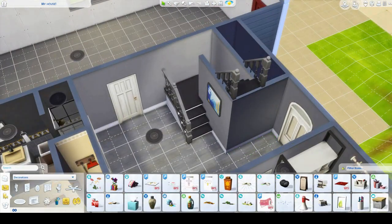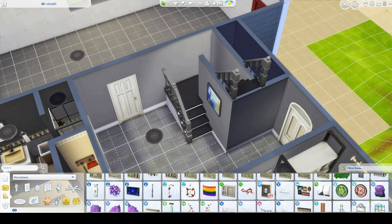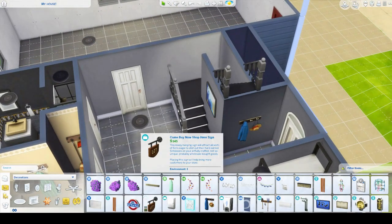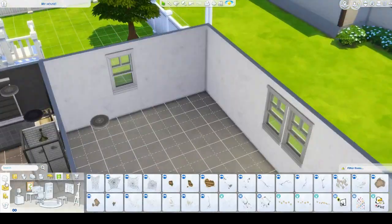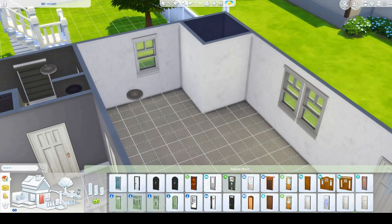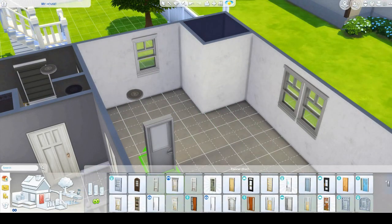I didn't really do too much with it. There is supposed to be a storage room down there, but there wasn't enough space in the hallway that I built, so it's just a small little storage room with some shelves in it. Nothing interesting. And then the garage, for some reason, I'm not very good at building things to scale. The garage is too long, but it is what it is.